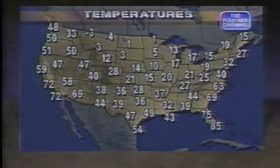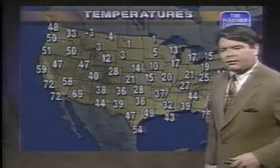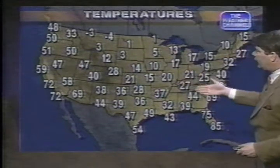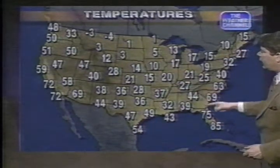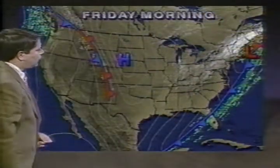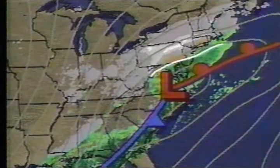Sliding southbound, just when you thought it was safe to get outside and get some yard work done, you're going to get a rude awakening. Single digits, teens, 20s, 27 at Nashville, 44 in Atlanta, 75 in Tampa. You get a feel where that front is right now. Let's see where it's headed, though. It'll be driving across Florida. Oh, by the way, rain-snow line through here.